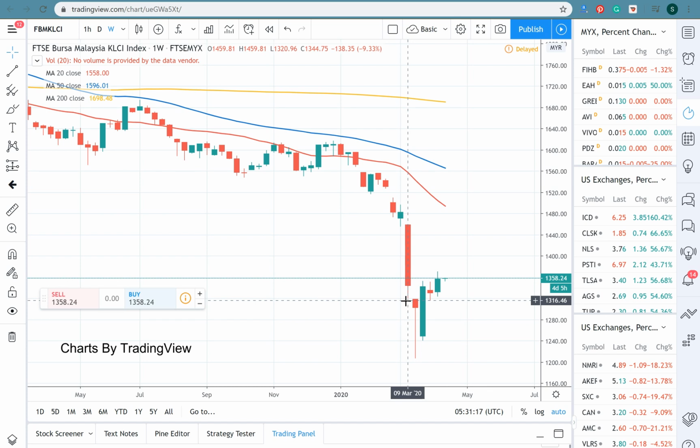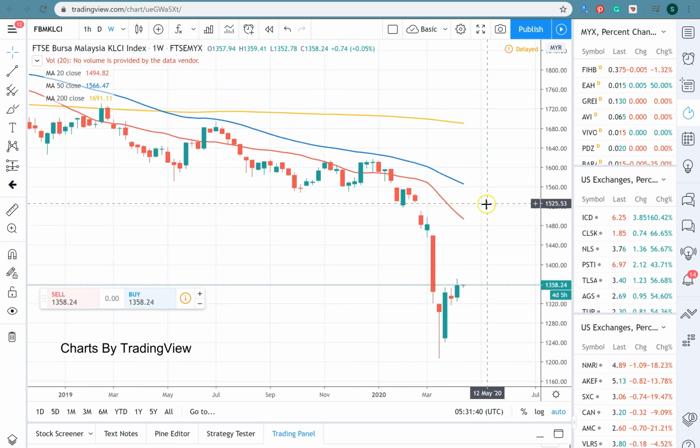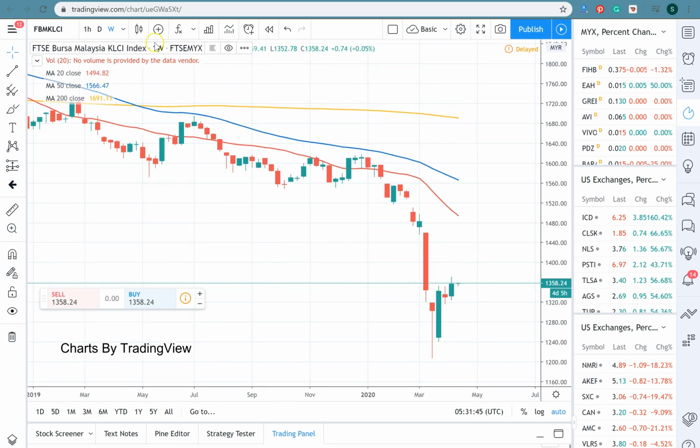Many times in the past, in stocks and also the indexes, a lot of them bottom with a weekly bottoming tail. So as long as the KLCI stays above the low of this bottoming tail, then we really might have found a bottom. But we don't know how smooth it will go back up. This bottoming tail gives us a reference, and it's good for us to take it into consideration.